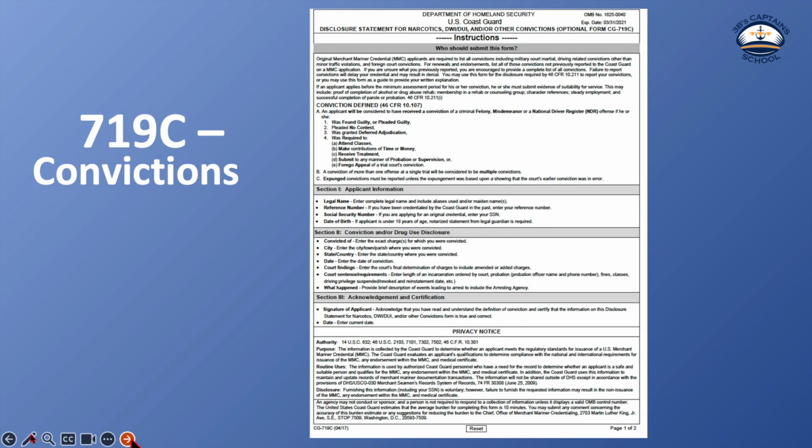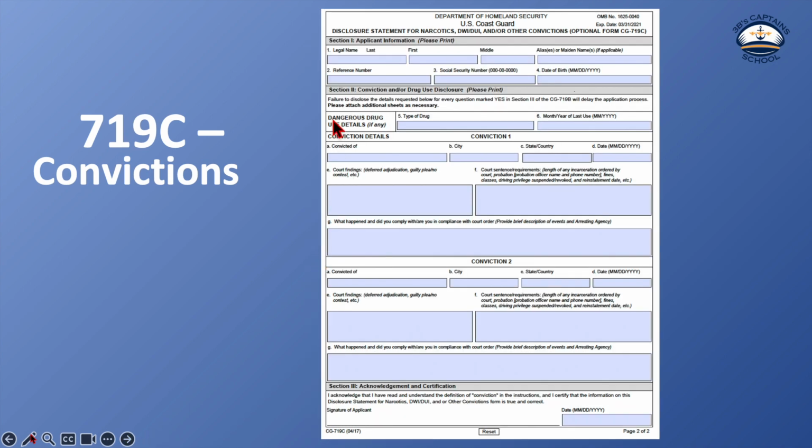All right, let's go to this 719C. So if you remember on the 719B, which is that initial application form, I said if you answered yes to any of those conviction questions, DUIs, criminal convictions, you're going to have to complete this form. So this is only a 2-page form. The first page has instructions. The second page is where you're going to put your information to give them more detailed information on any convictions that you've had. A conviction, DUI, doesn't usually mean you're not going to get a credential from the Coast Guard, but they need the amplifying information. If you've had a number of DUIs, and they were recent, it may impede your ability to get a license, but they want the information.